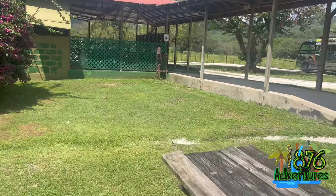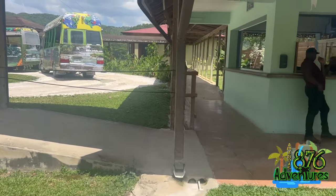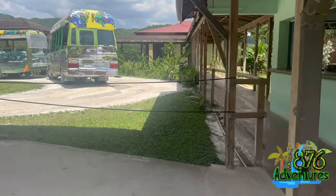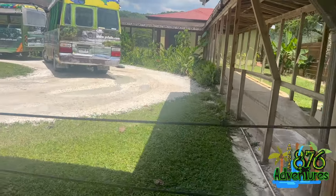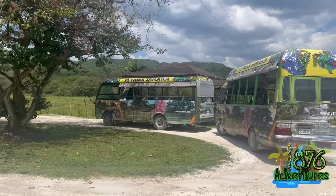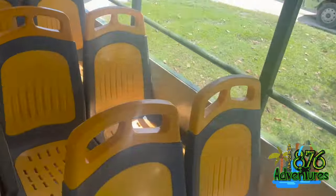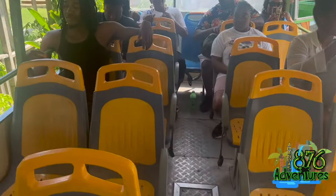I don't really know why. They also said no loud music, no football playing and all of that. It's $25 USD for foreigners and $1,800 for Jamaicans. Kind of looks a bit steep, but for locals they charge $1,800 per person. These are the buses. When you get there, you have to drive around on these little buses right here.